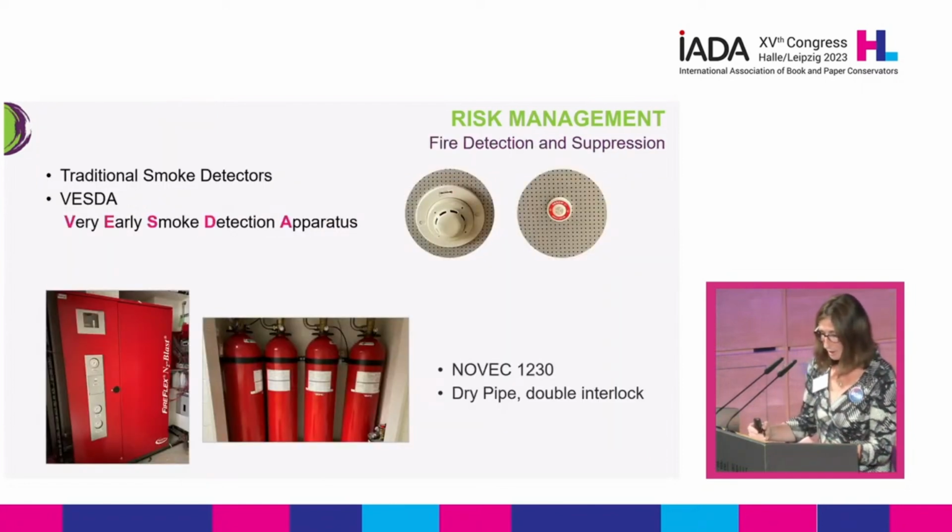I would also like to touch on the new fire detection and suppression systems which were installed in the storage areas. All storage areas but one had traditional fire detectors and VESTA sensors, which had been installed in 2017. VESTA allows extremely early detection with the opportunity to program it to specific sensitivities and response times.